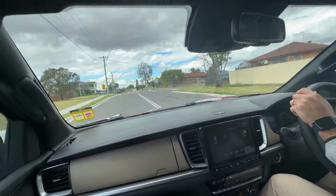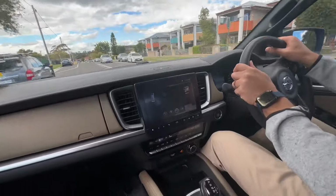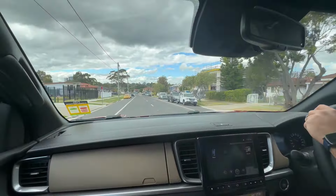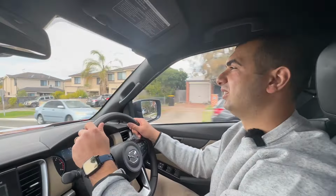And even just driving it around the suburbs here, we've got all the safety aspects. We've got your blind spot sensing. I just wanted to see how it handles around that corner, Paula. You know what? Not too bad. It took those turns quite decently. You've got the autonomous braking just in case you end up doing something wrong.